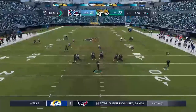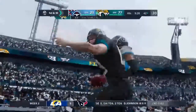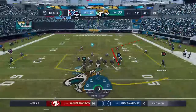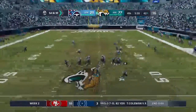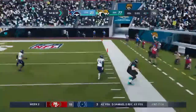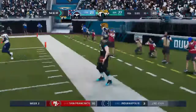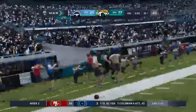They'll try and start this drive in the air. He's got his tight end on the corner route. It's complete. A really good pickup of 28 yards. First and 10. So operating from Tennessee territory now. Here's first and 10 at the 42-yard line. Now a first down throw complete downfield. And he is out of bounds right around the 10-yard line. 33 yards that time.